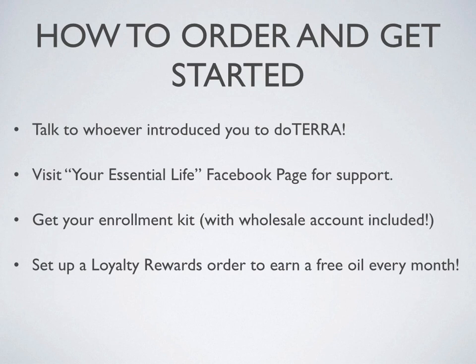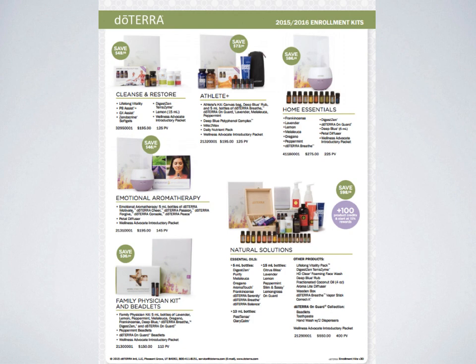The next best thing is to get your enrollment kit. If you don't already have a wholesale account, I'm going to tell you really quick how to get one. And beyond that, set up a loyalty rewards order so that you can keep those oils stocked in your kitchen. The smartest way to purchase is with an enrollment kit, actually, and this includes your wholesale membership fee within it. This is your wholesale account, just like a Costco membership. You're a doTERRA member, or as we like to call ourselves, wellness advocates, and you get 25% off of retail.